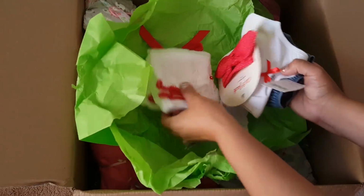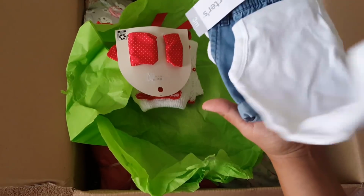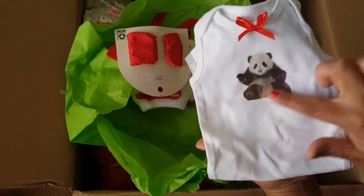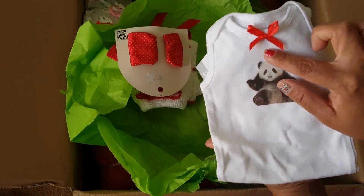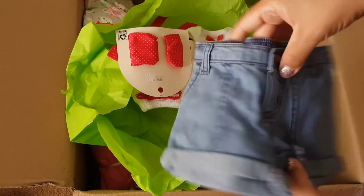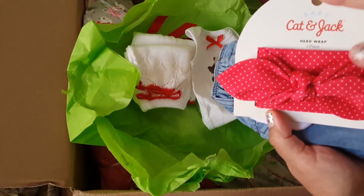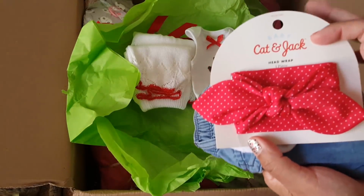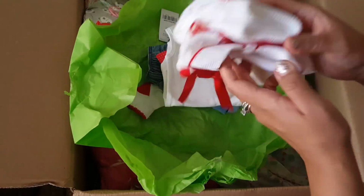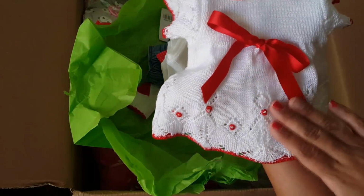I believe she was photographed in this outfit, yes. Look it, oh my gosh, I'm seriously. Oh, look at the onesie. It has a panda printed right on the sleeveless onesie with a little red bow. And she paired it with these Carter's shorts and little socks. Oh, this is so cute, this head wrap. Oh my gosh. And she was photographed in this beautiful Spanish knit red and white top.